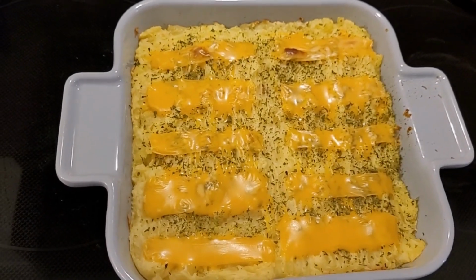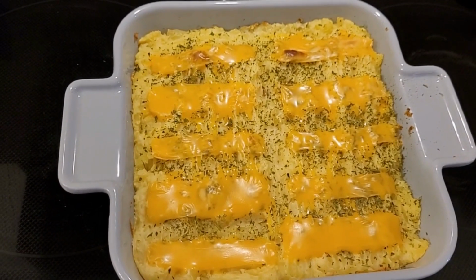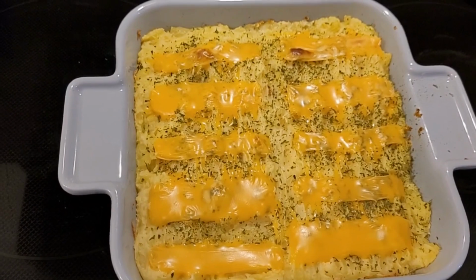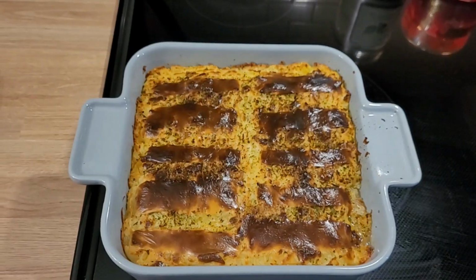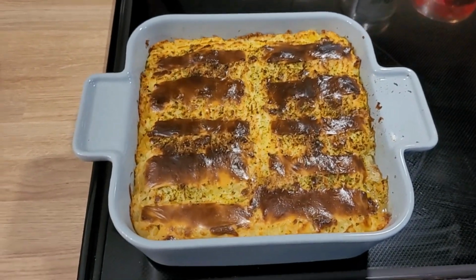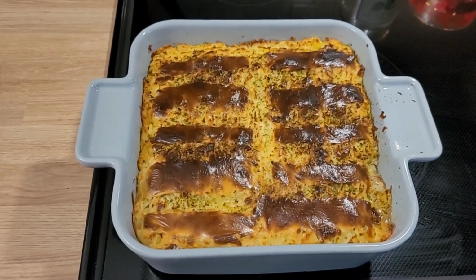So we just tested this, and we're going to just pop it back in under broil for just a minute or so. The broiler on our oven is very strong. Told you that broiler was super strong. It's only been in there for like 2 minutes. Anyways, we're going to plate this up. Yummy.